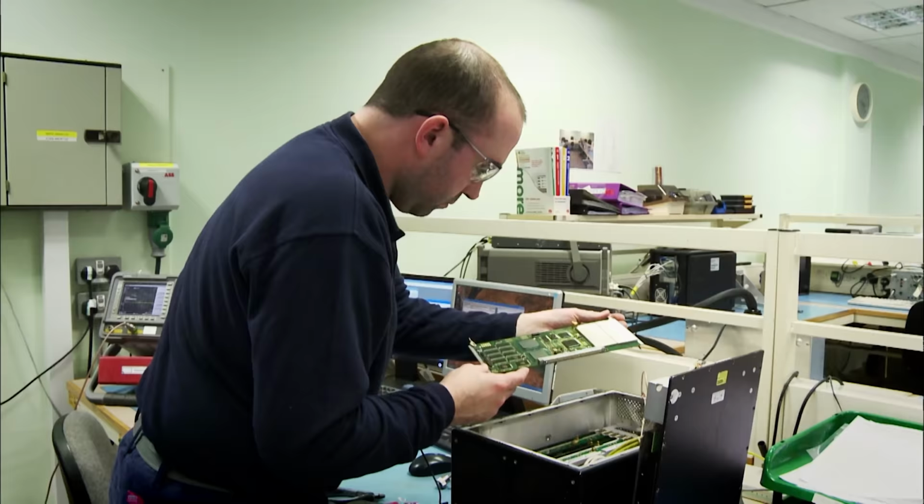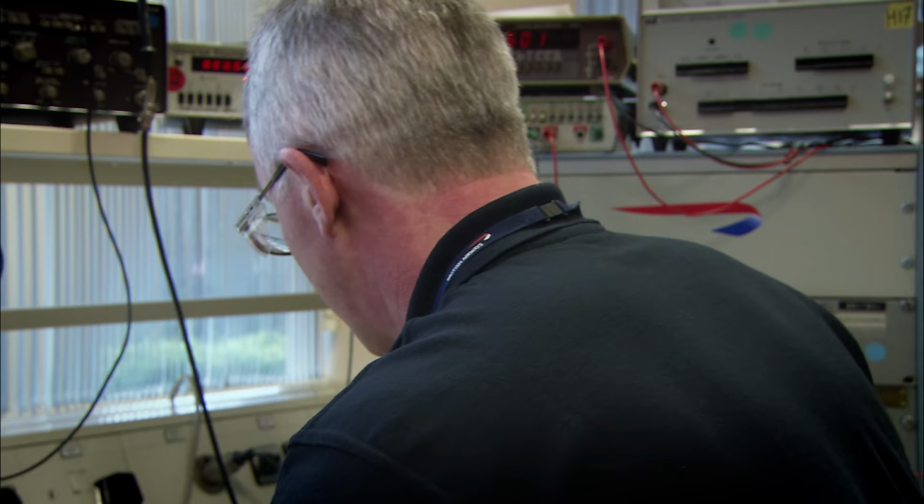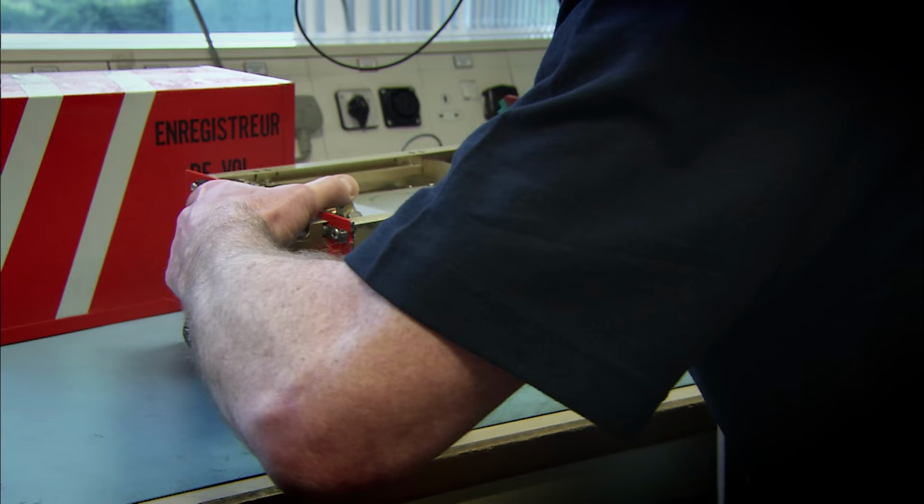The two black boxes are regularly tested at BA's avionics lab, where I met up with engineer John Davies. This is a black box, but as you can see, it's not actually black, it's orange. Painted orange. And that's because it's clearly identified in any incident. It's a big old tape recorder. Yeah, it is a big tape recorder. That's basically what it is.